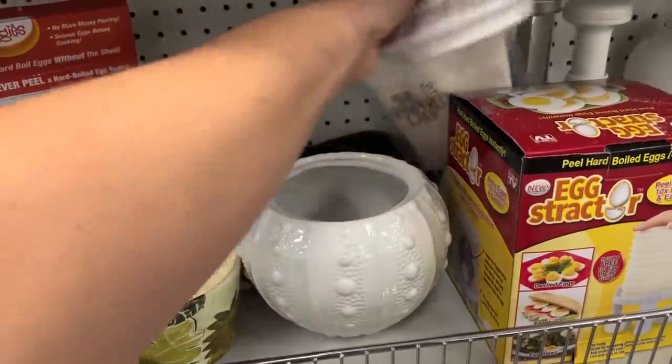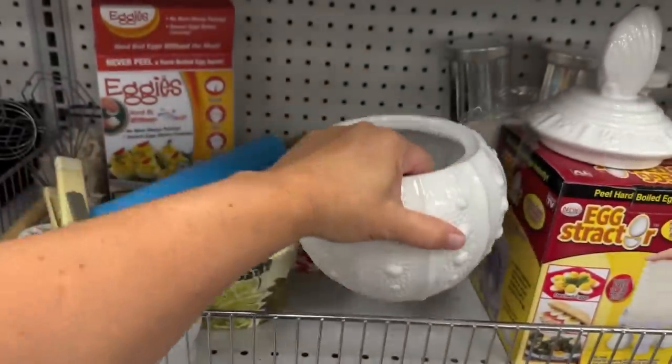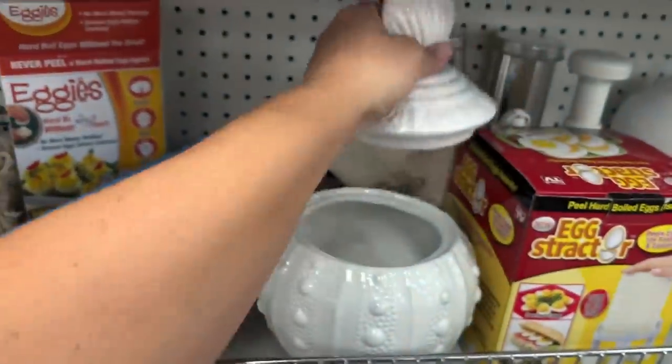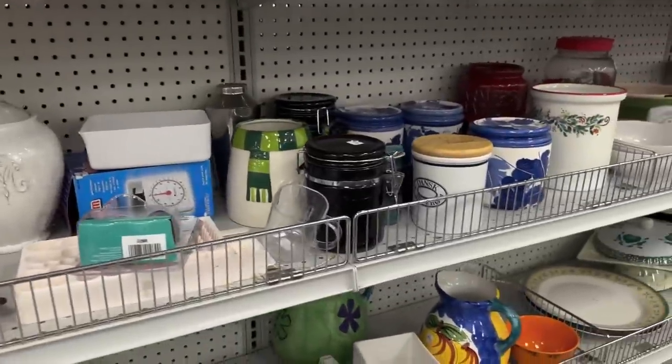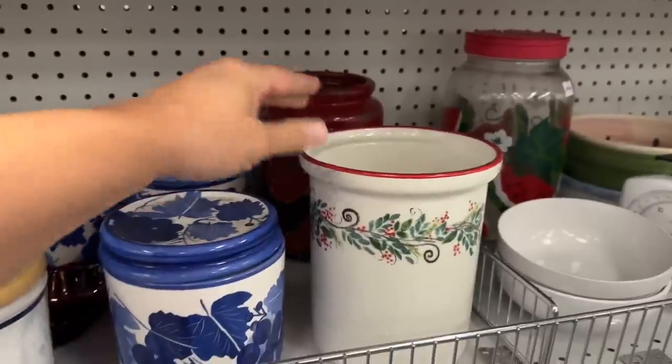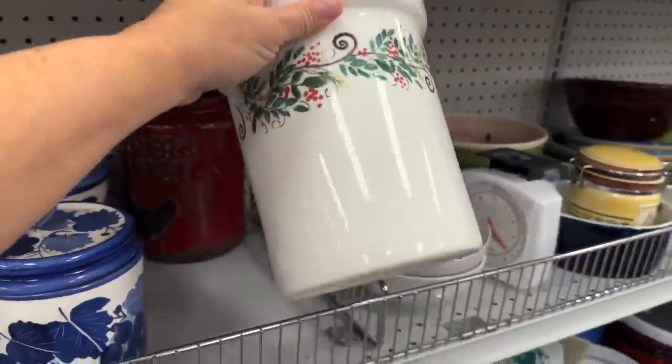Oh, and there's a lantern back here. Lanterns are good. $5. So there's a seashell cookie jar. I don't normally, oh no, I'm not gonna go for that. Let's see if there's anything that's interesting. I like this for Christmas. It says it's made in Italy, so I'm gonna pick it up.